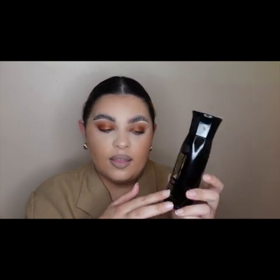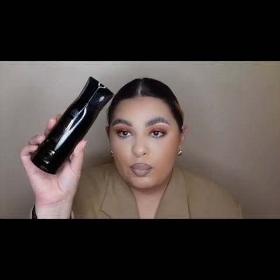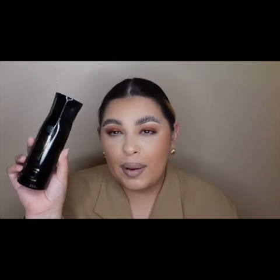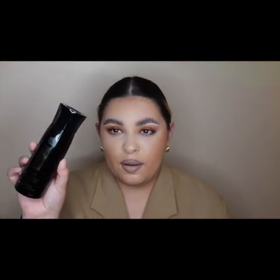So in the realm of heat protectant, my next favorite product is from Oribe. This is their new Invisible Defense Universal Protection Spray. It is a heat protectant. It's also a UV protectant. It helps with any environmental aggressors, but you can put this in wet hair and blow dry it out, or you can put it on top of dry hair and of course style. I find that I like it more with my hot tools, with my styling tool, so I'll spray it in before I start my makeup, so that way it's somewhat dry by the time I get to it, and then I will style my hair.